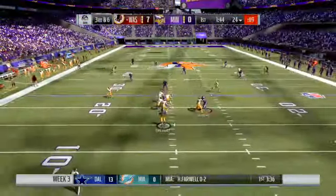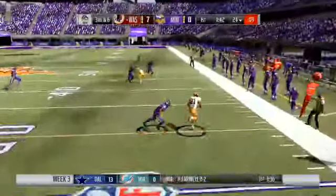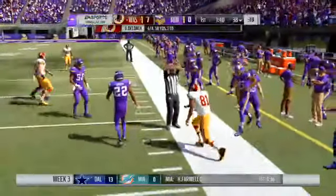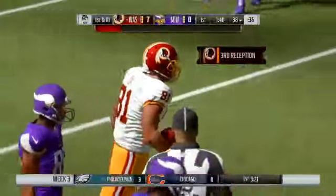He'll look to throw. Throwing right, and that's complete. A busy first quarter. His third catch of the afternoon is a first down.